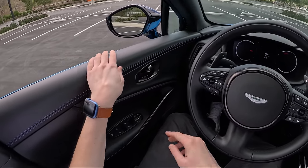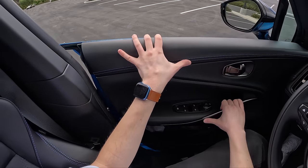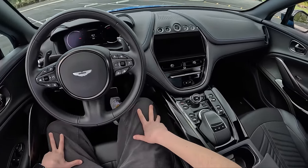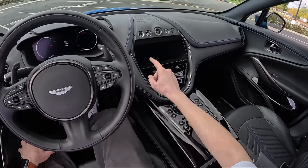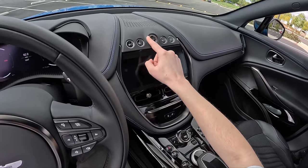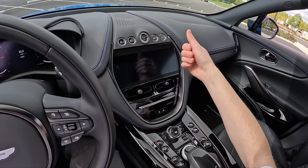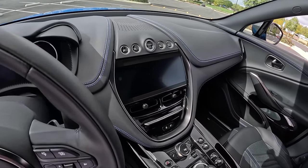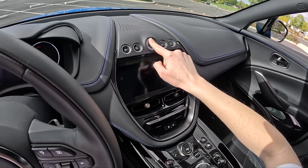Not an incredible door close sound, but the good thing is we have soft closed doors in this DBX, so no need to slam. We have our traditional Aston Martin crystal start-stop button. Unfortunately, you don't push the key in there anymore to start it, but it does still look cool, and it turns red when you put your foot on the brake.